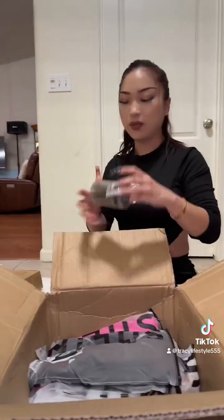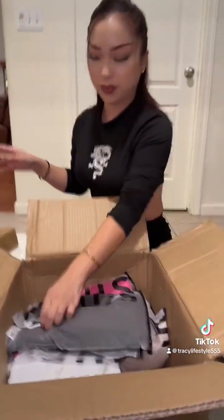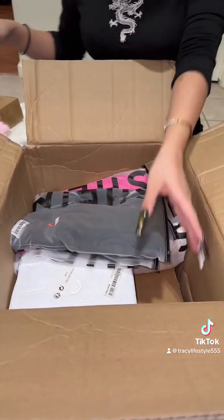Yes, spoolies. Yes, for my beauty stuff, of course, and then for when I get lash extensions, then I like to, you know, brush my lashes. Yes, black glitter. This is for the car, and it's glistening. Yes. What else we got?